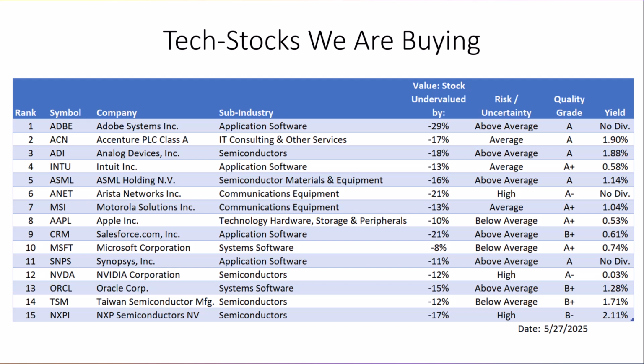So let's talk about the tech stocks we bought last week. On this slide are our ratings for the top 15 tech stocks as of last Monday. I posted these rankings to our website, beatthestockmarket.com, last Monday, and then we purchased the top 10 stocks. Remember, we buy 10 stocks each week.